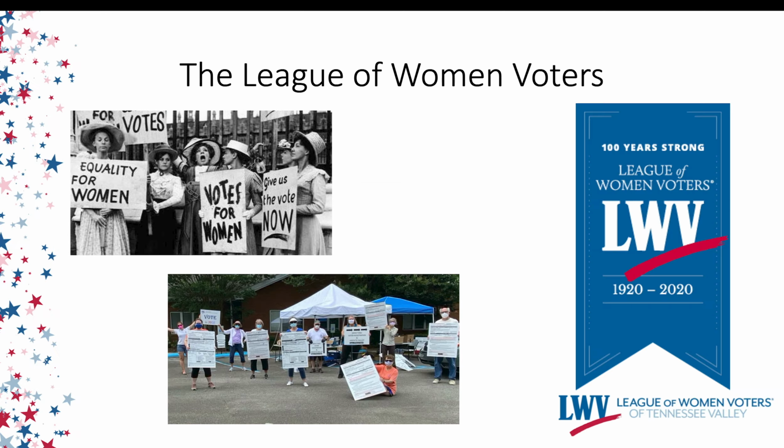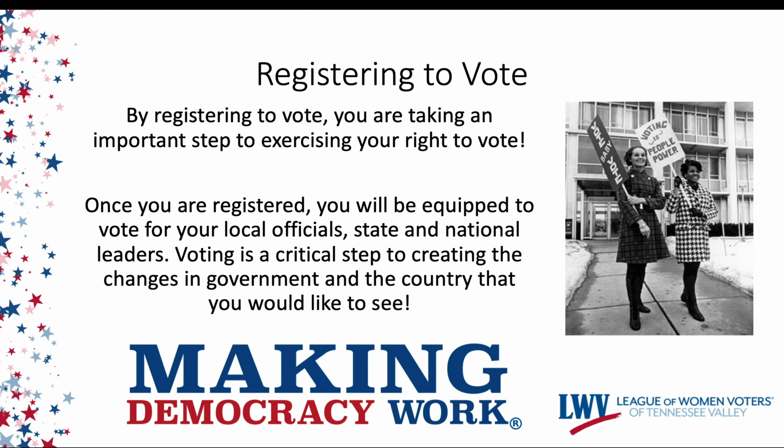The League of Women Voters is a nonpartisan organization founded in 1920, the same year that the 19th Amendment was adopted, granting women the right to vote in the United States. For the last 100 years, the League has remained committed to empowering voters and defending democracy for everyone, not just women. By registering to vote, you're taking an important step towards exercising your right to vote.